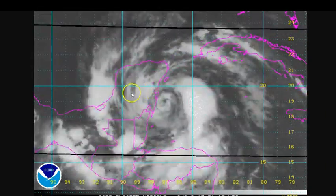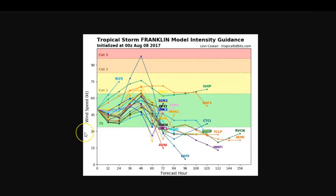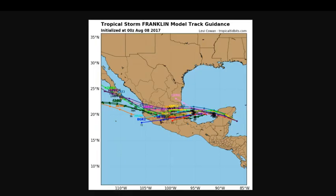Then we'll spend the day tomorrow crossing the Yucatan Peninsula, and then we'll emerge out in the southwestern Gulf of Mexico. When we look at the intensity guidance of the weather models, most of them keep it a tropical storm while it's moving over land. That might be a bit unrealistic. I wouldn't be surprised if it weakens to a strong tropical depression. But once it gets out to the other side, a few of the models increase this to minimal hurricane status. We actually have one that takes it up to a Category 3 before it moves inland over Mexico, and the Category 3 is on the outlier side. I think there's a fair chance that this is going to become a minimal hurricane at some point.